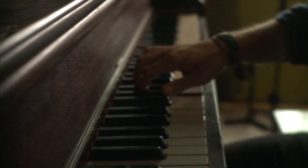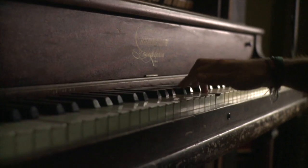Grayson's an amazing player, which is proven by the fact that he's playing a 110-year-old piano that's got thumbtacks pressed into all the hammers. It's not an easy thing to do.